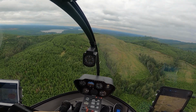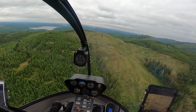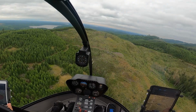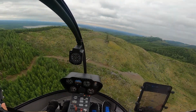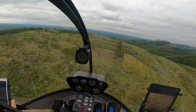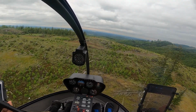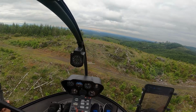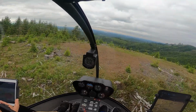Good job raising collective. This is perfect. You're at 40 knots, that's great. A lot of right pedal right now. Left pedal. Step away from the strings. As you come out of ETL, raise collective, because you're going to drop. Want to stay above our spot. A little bit forward cyclic. Perfect. That's it. A little bit forward. There we go. Forward, yeah.